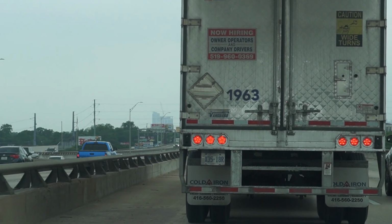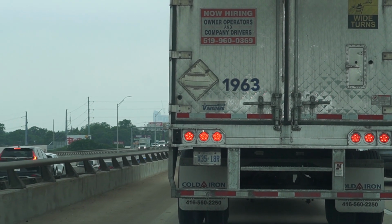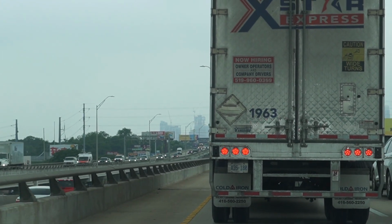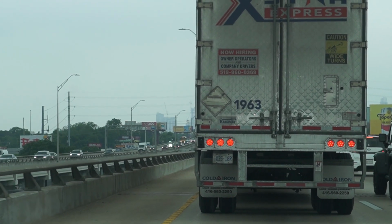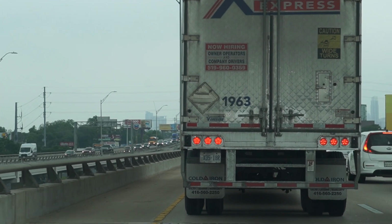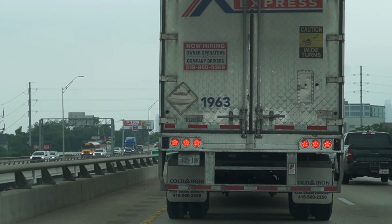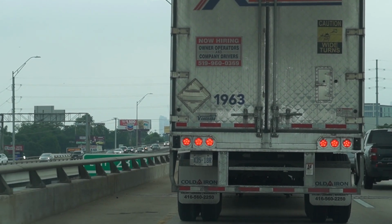Yeah, it's confused. I didn't want to take the upper level. I want to take the lower level and got this level. Darn truck. Sprinkling.